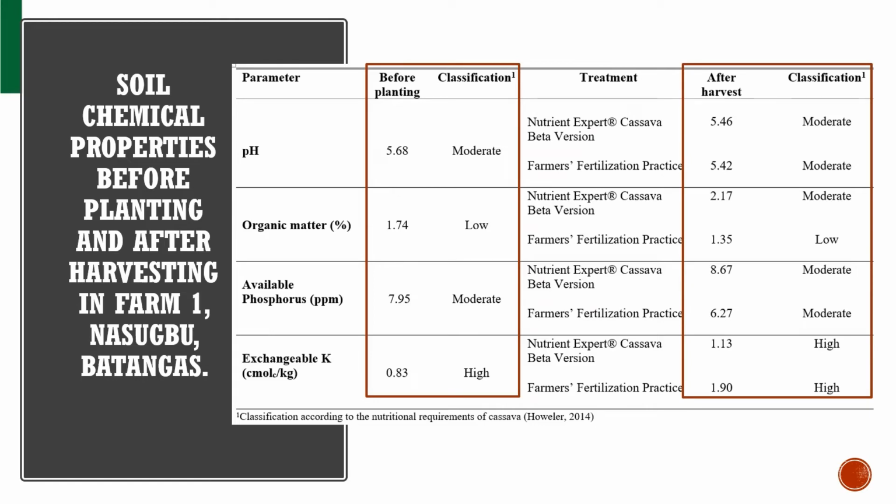After harvest, soil pH values were lower than the initial for both NE and FFP treatments. A higher level of organic matter was observed in the NE treatment, while for the FFP treatment, a lower level than the initial value was observed. Available phosphorus of the NE treatment and the FFP treatment remains at the moderate level. For exchangeable potassium, higher levels were observed in both treatments.